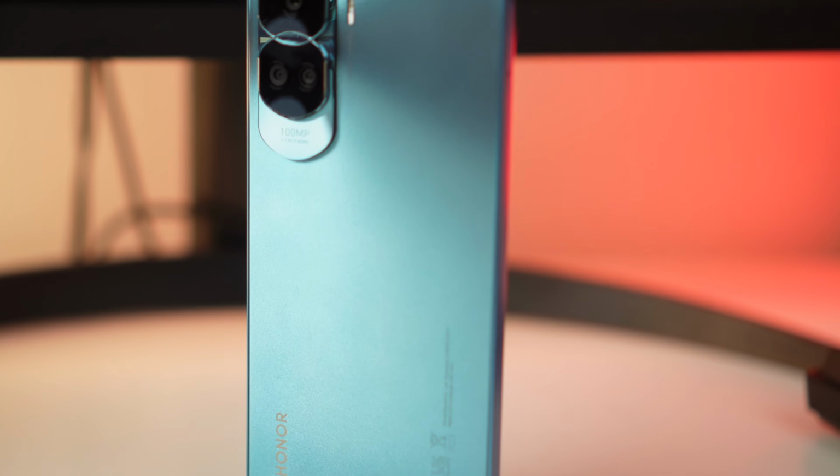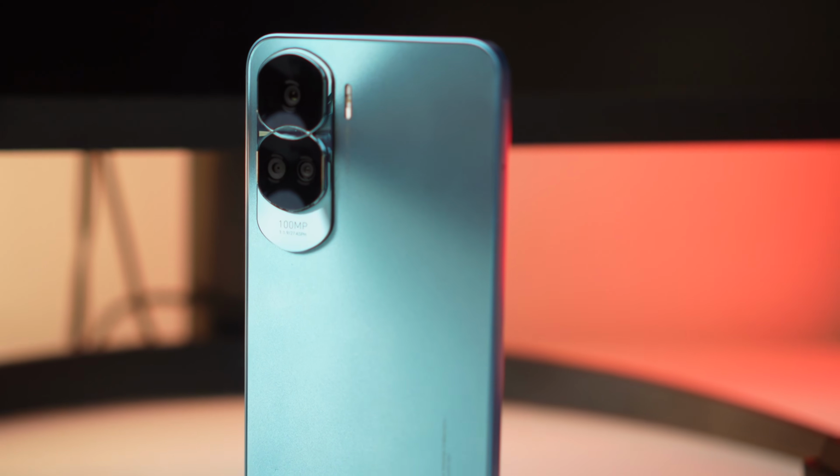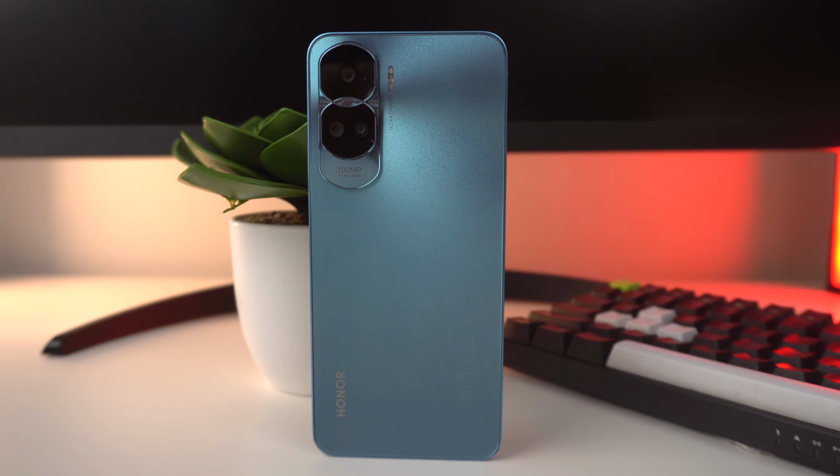But here's the thing, when you put the photos of this phone side by side with other phones in the market available today, even with those with a lower megapixel count, the difference is just very minimal. So the question is, was it worth it to get that 100 megapixel main shooter given the other parts of this phone as well? Una, let's talk about the design.